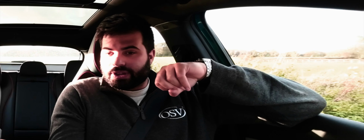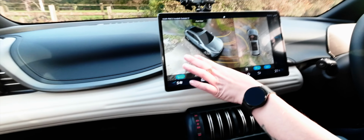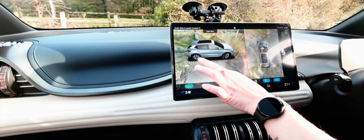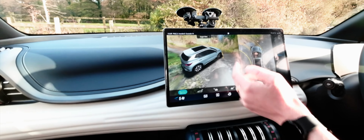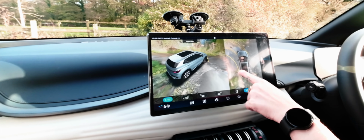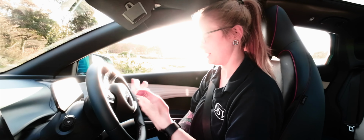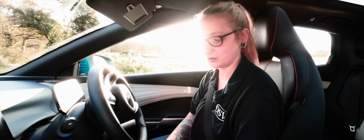And actually, since we're here, what do you think of that camera? The fact that you can make it see-through. As you can see here, I'm in a really great spot. You can see the car, you see above it. You can go to different views. And again, that's available at a press of a button or just put it into reverse. So you just did a 3-point turn here? Yeah. No issues. That wasn't too bad.